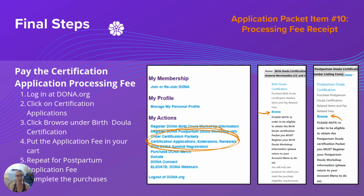First, you're going to click on Browse under Birth Doula Certification. When that window opens, find the application processing fee, put it in your cart. Then come back and click Browse under Postpartum Doula Certification. Find those fees, put them in your cart, complete the purchase. DONA will then send you a receipt. You're going to include that receipt as item number 10.